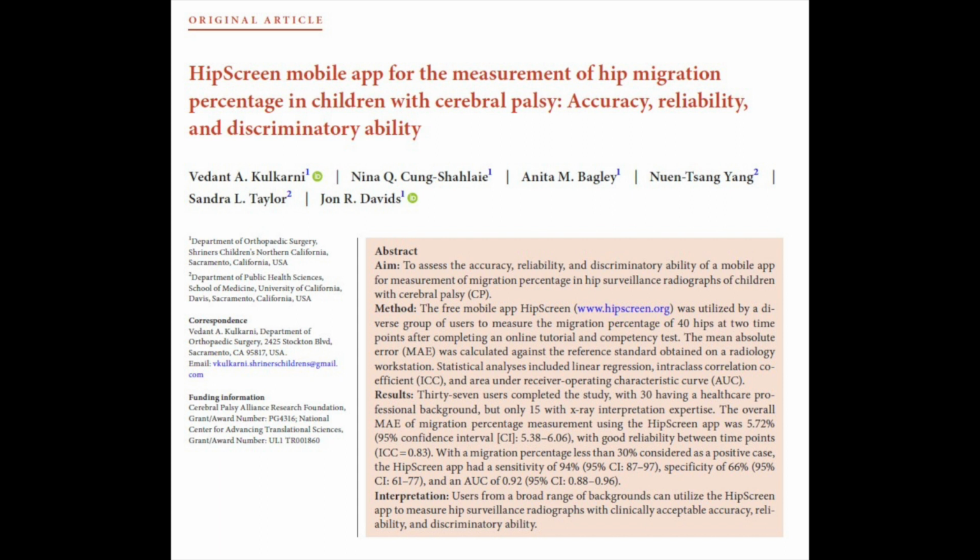I'd like to thank the editors of Developmental Medicine and Child Neurology for the opportunity to present our recent publication entitled HipScreen, Mobile App for the Measurement of Hip Migration Percentage in Children with Cerebral Palsy: Accuracy, reliability, and discriminatory ability.